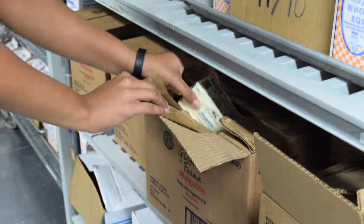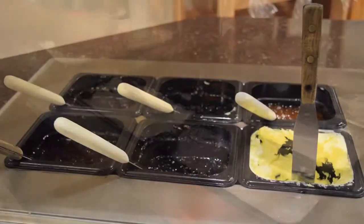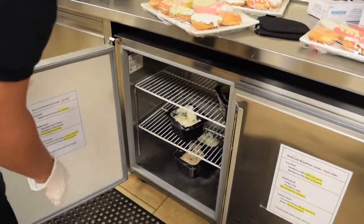There are 2 pan sizes. Located by the waffles, you will put out a 1/3 pan, and by the jelly, you will put out a 1/6 pan. If it is not for the meal period, it goes in the cooler on the back wall at Sunny by the coffee makers.